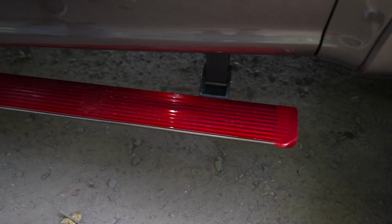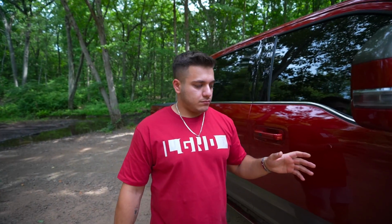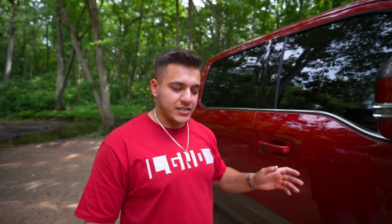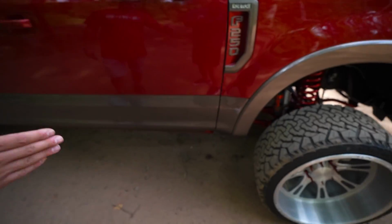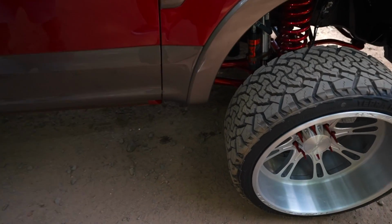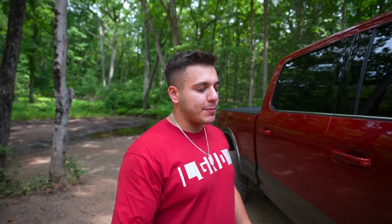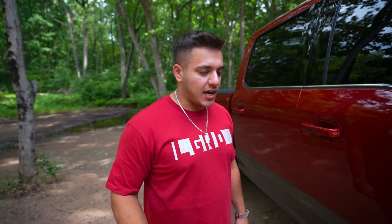But why powder coat over paint on the steps? The main reason is because paint is going to chip over time. If you have a rock stuck in your tire, then it flings up and hits your step, and your step is painted, it is going to chip and it's gonna look like crap. So we powder coat our steps. If a rock hits it, it's not gonna chip. Powder coat is very, very strong.